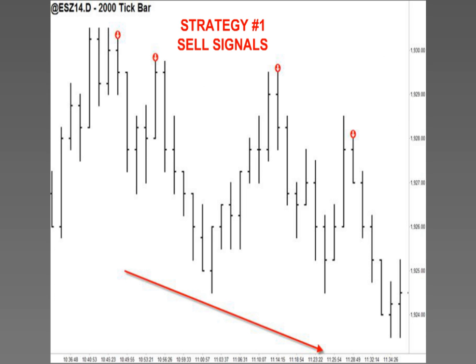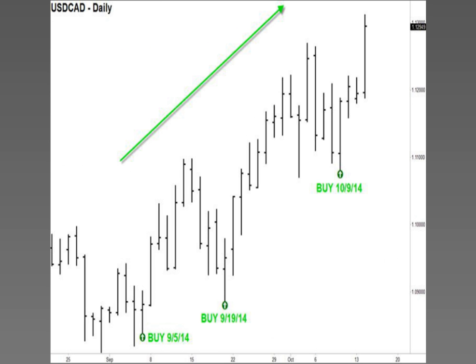And then if we go to the next chart, we can see that these signals were actually taken yesterday. I took these yesterday on a 2,000 tick chart. When we had that sell-off during the day, we had some really nice pullback sell-offs just using strategy number 1. Now remember, these are the same rules for each and every one of these markets. Nothing is changed if we trade the Canadian dollar, as you see here, on a daily time frame, or if we trade the E-mini on a 2000 tick bar chart.